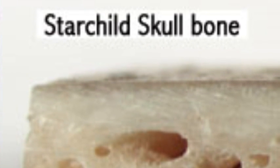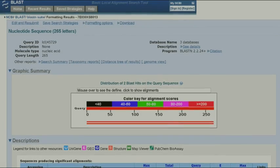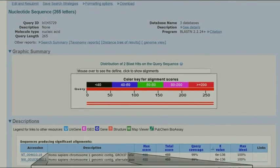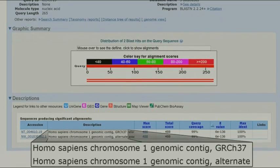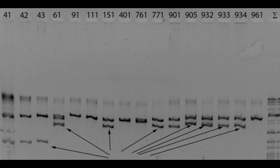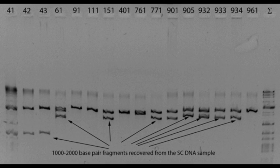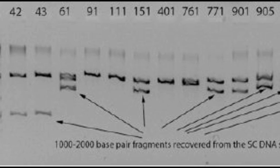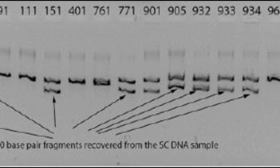Some of it comes out human, sure enough. You see right here, this sequence of 265 base pairs long, 265, no question about it, part of the Starchild is human. Except, next slide, some of the Starchild's DNA comes back with this incredible reading. No significant similarity found. 342 base pairs long. It's a coherent base pair sequence not found in the NIH database.